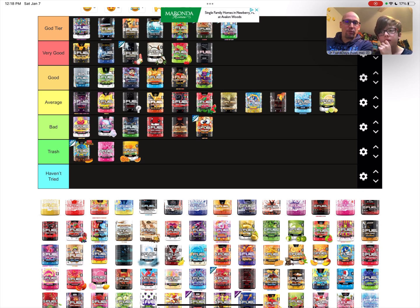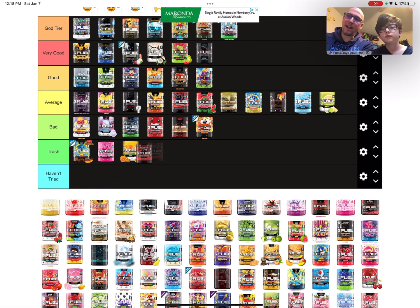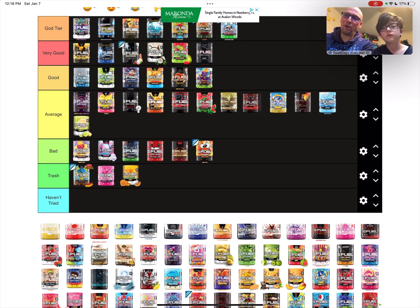Love it. All right, next one we have is Phase X. I thought it could have been better. It's like a cherry glacier Gatorade. I think it's in the average. It's going to be above Party Punch, above Watermelon Lime. It's about right there. Not as good as Black on Blackberry. I would say it's on the top of bad. It's on the top of bad?